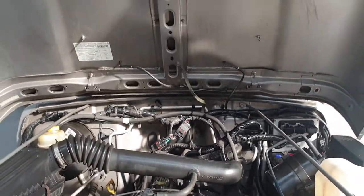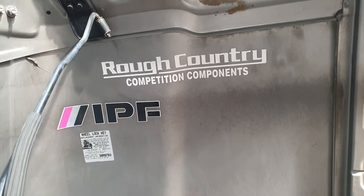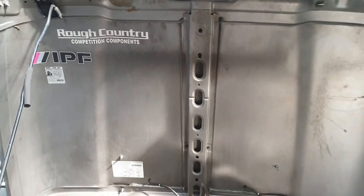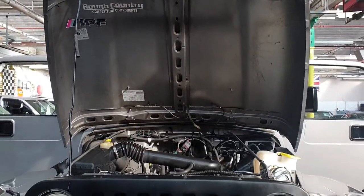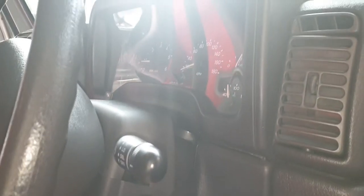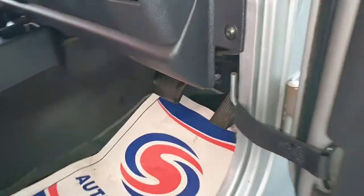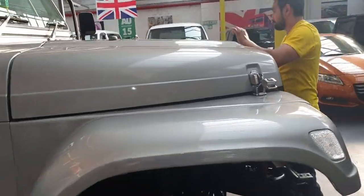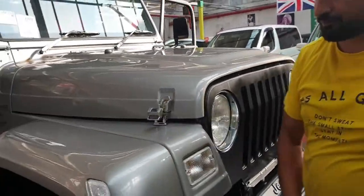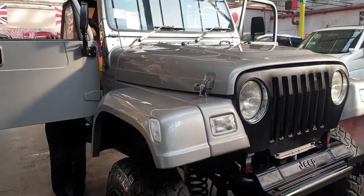Under the bonnet is quite clean as well. So I'm just going to fire it up and show you. So it just started. Leave it. Just go and rev the car slightly. Sit in.